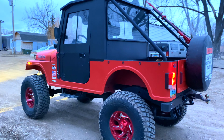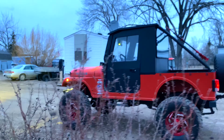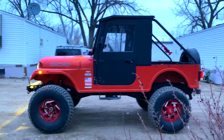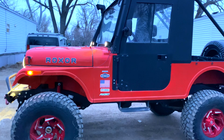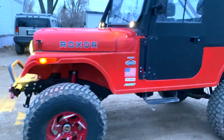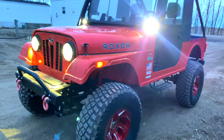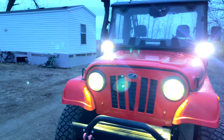The engine is very torquey, so it makes it very easy to teach maybe a teenager or first time stick shift manual transmission driver on the Roxor. You can literally put it in first gear, let go of the clutch gently, of course, without giving any gas, and the Roxor will power itself without stalling. So it makes it very easy to teach stick on the Roxor.